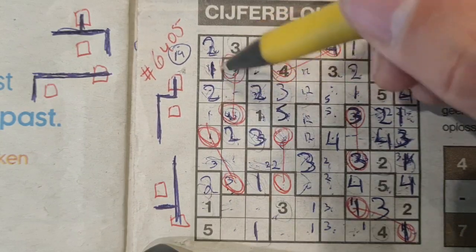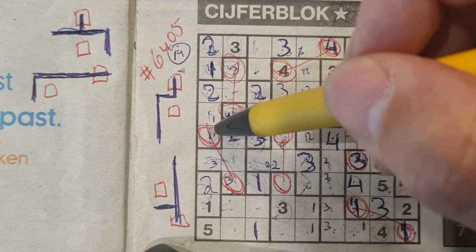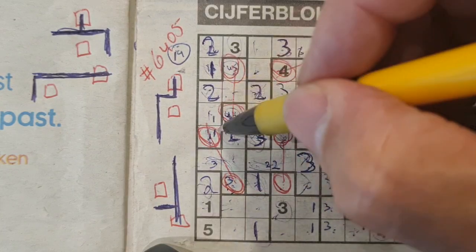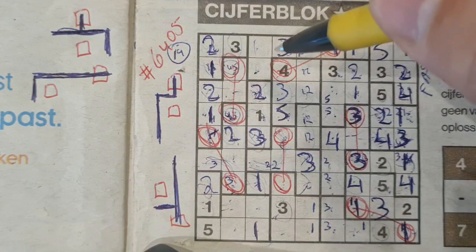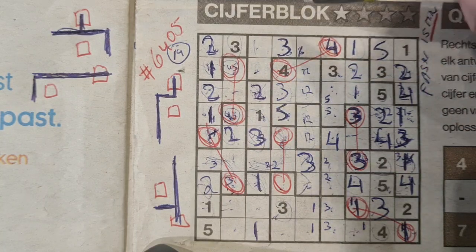This box can be a 1. So the 1 could be here, could be there. Well, it's not the solution to place the 1 there, because if I place a 1 there, this box is connected with that box, should be also a 1. But we already have a 1 there. So not the solution to place the 1 there. The only place left for the 1 should be there. Alright.